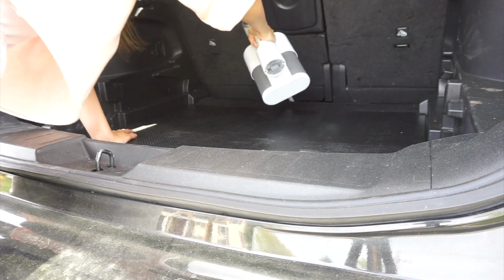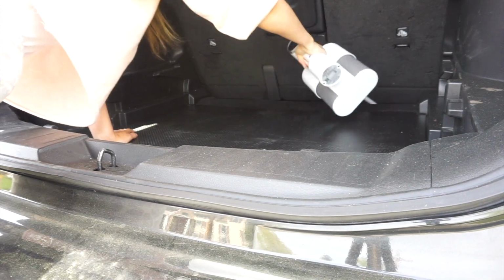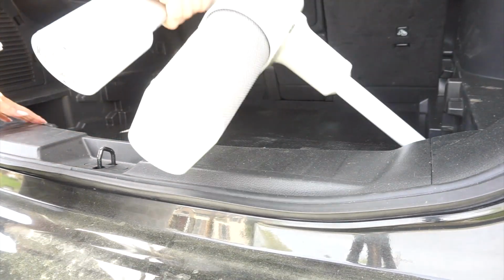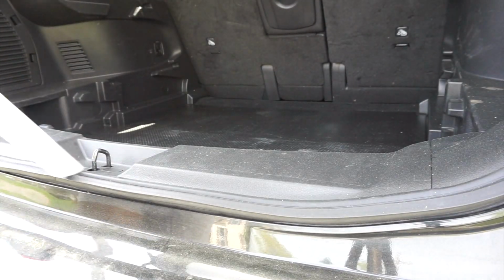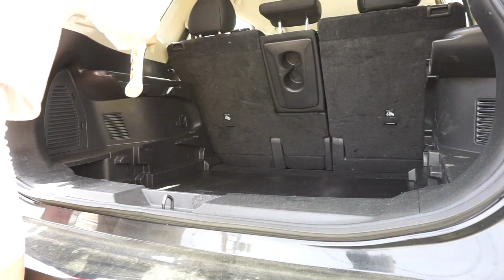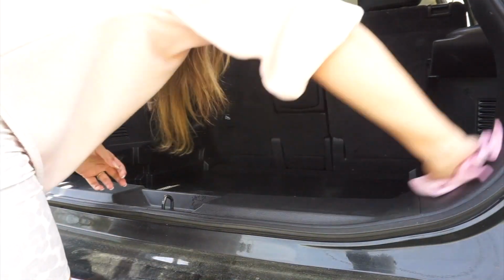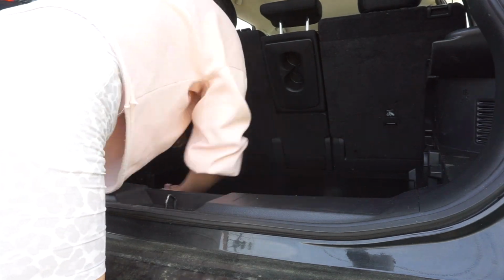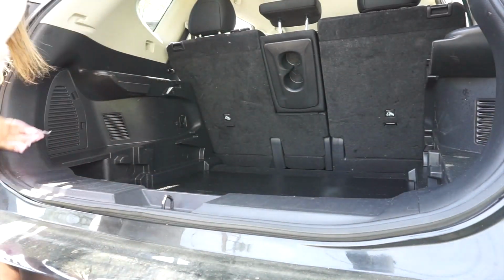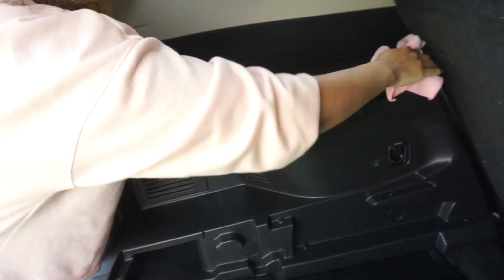And then moving my way to the trunk area, make sure you remove all of your strollers, umbrellas, blankets, pretty much everything that you keep back there. You want to take it all out so you can give it a good deep clean. So vacuuming it all out first, and then that same exact spray that I used for the inside, I'm going to be using for the trunk as well. And then removing this actual top piece of my trunk area. This way I can give that a good clean.